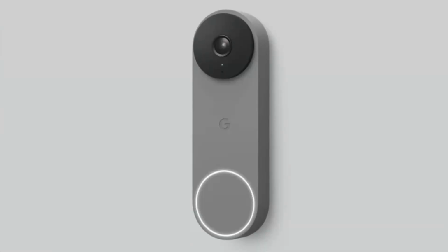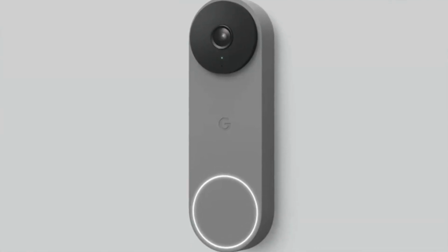But there are some other things that you can do with this that you can't do with a traditional doorbell. So if you want to add additional doorbells to your home and they're not wired, you're going to have to hire an electrician to come in. Nest makes some wireless battery-powered doorbells. So these are great for your garage door, your side door, your back door, anything like that where you don't have wiring, but you want to keep track of who's coming and who's going. So it's really versatile.